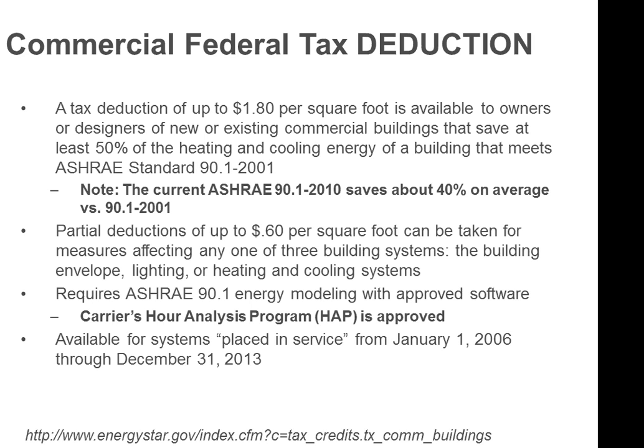If you bring your building up to the current codes, you'll be 40% of that 50 already. So getting your building up to the current code level will get you almost all the way there. If you do a little bit better, you'd be eligible for this tax deduction. You do have to do energy modeling using something like Carrier's HAP program or eQuest or something like that to model the 90.1 2001 standard versus what you're going to have in your building. And this money is available till December 31st, 2013. So there's another 1.5 years on this program.